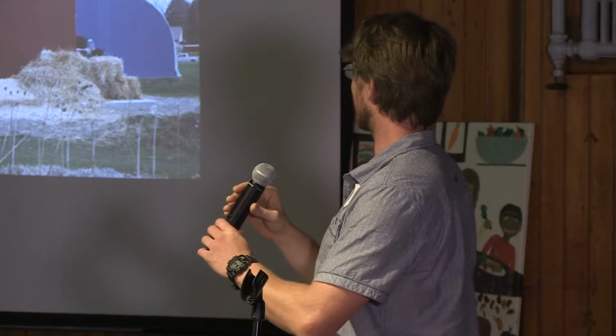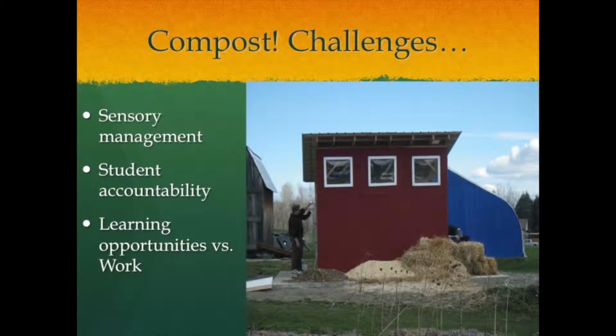The year-round function, as you can see, also the compost shed. We're building a shed late November. It's kind of catching up with us that I'm a teacher and not a full-time builder. So we struggled a little with that. Also, the smell was hard for some people. Okay, so sensory management there, which is a great learning tool, which I'll adjust in the success slides.